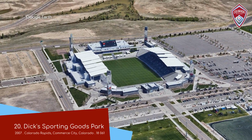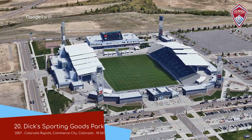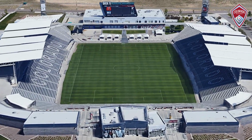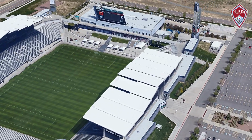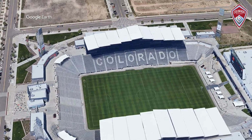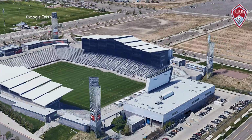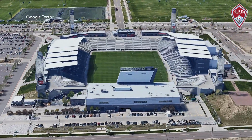Dick's Sporting Goods Park. I've never really been a big fan of Dick's, but the stadium's not too bad. What? I just think that other stores have better deals. Anyway, that's the thing with the MLS. Because most of the stadiums are pretty good, even the lower ranked ones are perfectly fine stadiums. The design is just a little bit unimaginative. The seating forms a perfectly symmetrical U-shape. Actually no, it's asymmetrical.